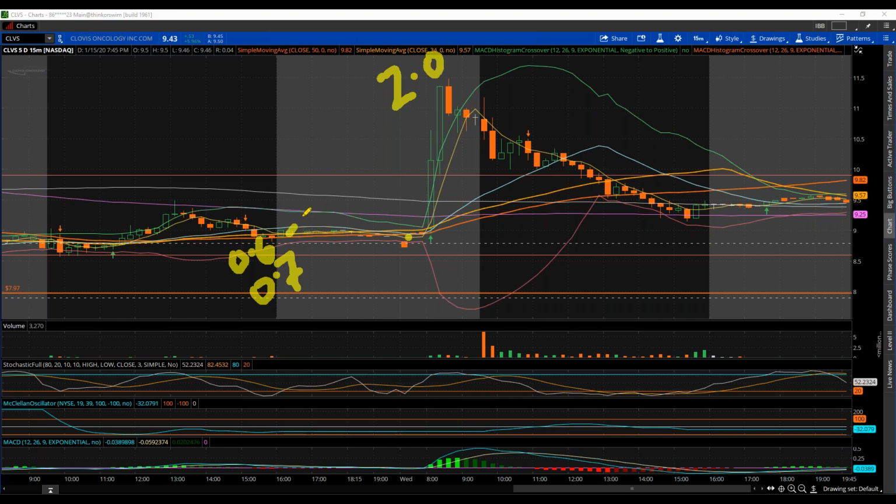Okay, so do the math. All right, and I put that out on the website. I mean, on the Twitter feed too. So you're looking at 0.6. Just to be exact, you're looking at 233% overnight.